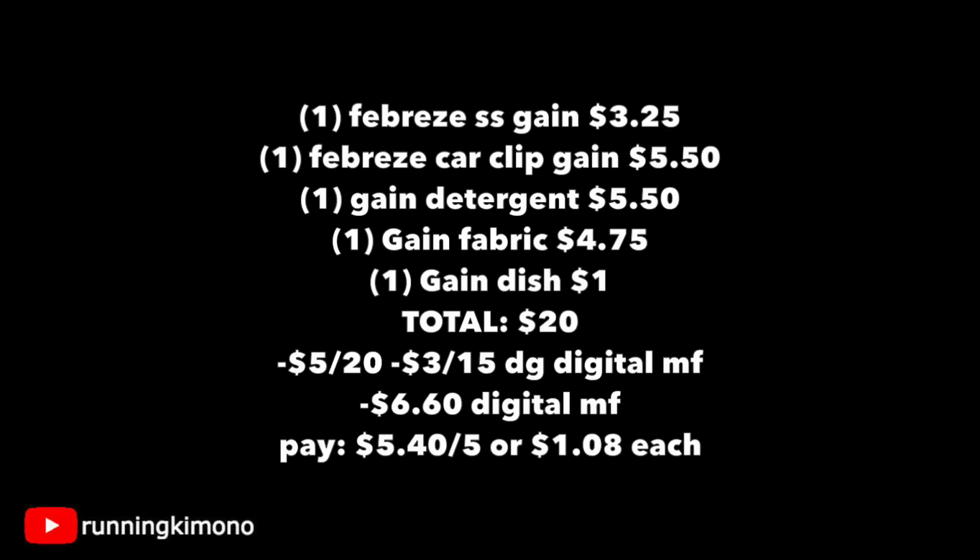When the cashier is scanning all of my merchandise, that's when I usually punch in my phone number, just to note that. The cashier will hit the pay button. 5 off 20 and 3 off 15 will come off, along with $6.60 of digital manufacturer coupons. You're paying $5.40 plus your tax for the 5 items. Before tax, it's $1.08 per product.